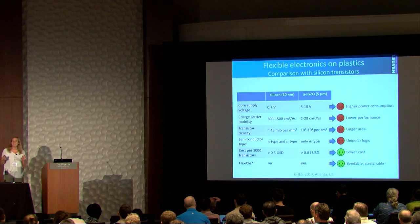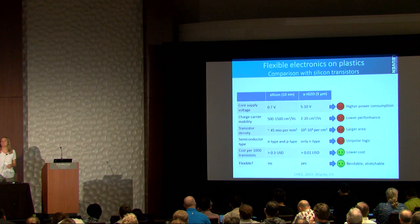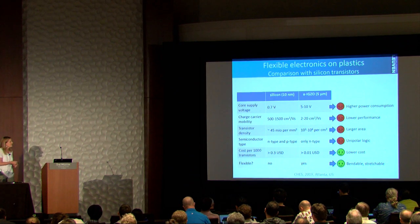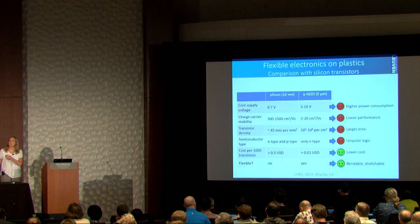So I only said negative things up to now. So what's the positive thing about this technology? The most positive thing is the cost. As you can see here, the cost of one transistor is much lower in this technology than in a silicon chip. And another advantage, of course, is the flexibility. So the chips are bendable and stretchable, which means they can be integrated in, like I said, plastic, paper, cardboard, etc.